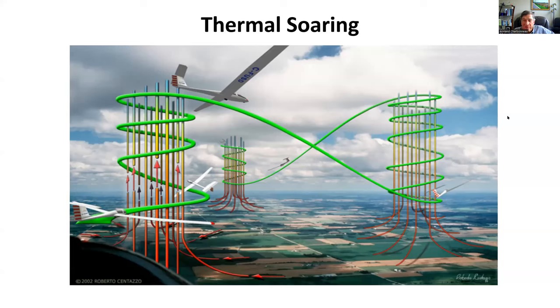So, thermal soaring. We're going to go through some sources of lift here. The first and perhaps most common is thermal soaring. And there are thermals out there, especially in the summertime. Those are columns of air that are moving up. And so the glider will go into one, circle and climb, still sinking through the atmosphere, but the air mass is moving up. So it climbs up. And then you go to the next one and do the same, and you go to the next one and do the same thing.